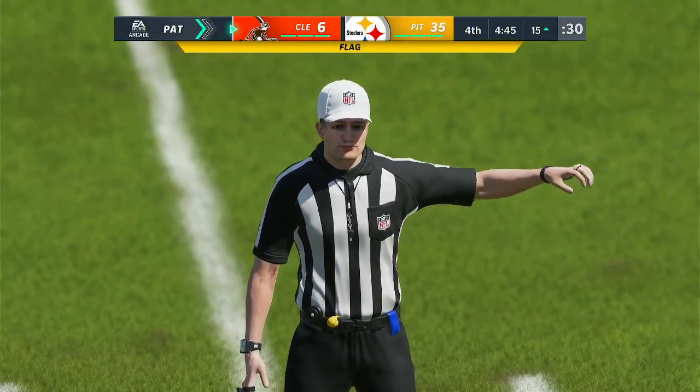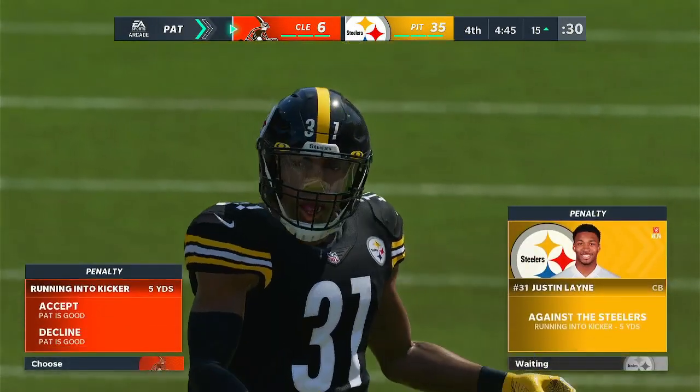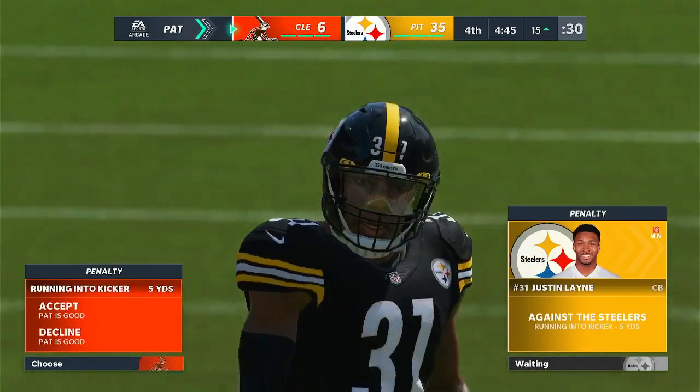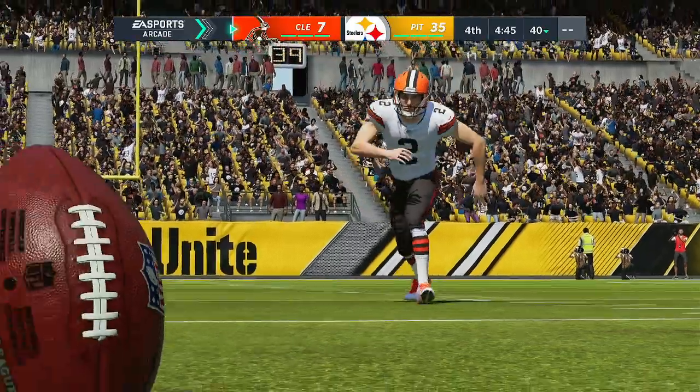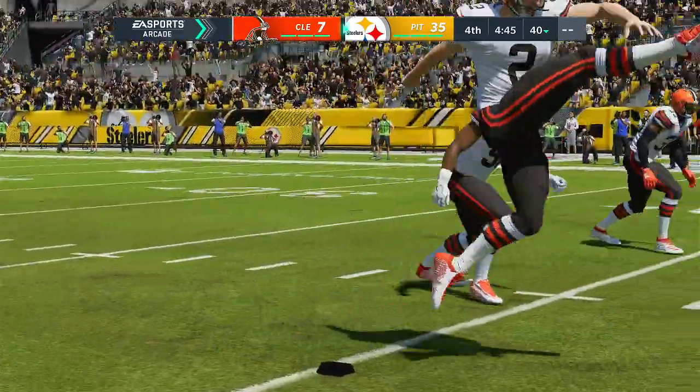Oh, you're going slow clap on me. Not very nice, is it? No, but they haven't been very nice on offense. It's been a struggle. So 5 yards for running into. Lucky it wasn't 15 for roughing.